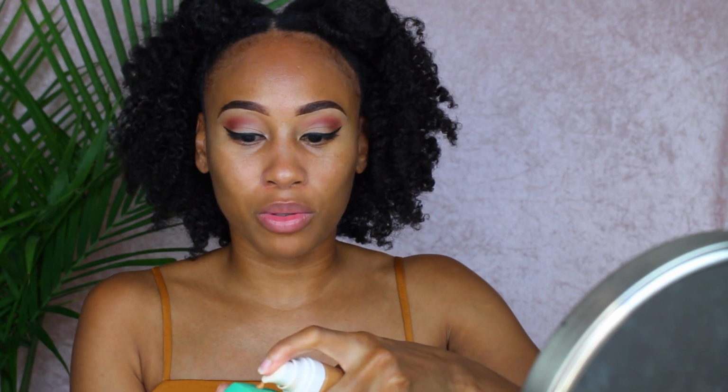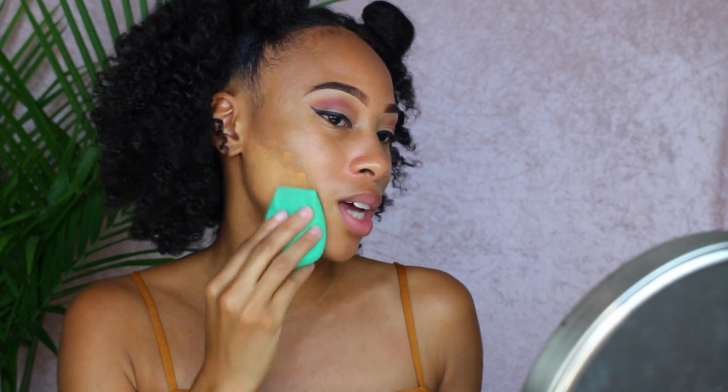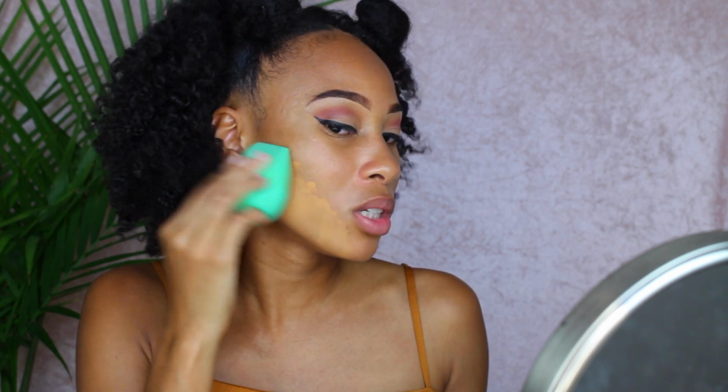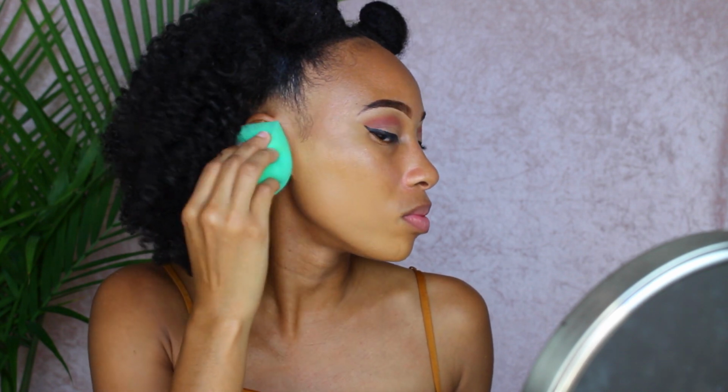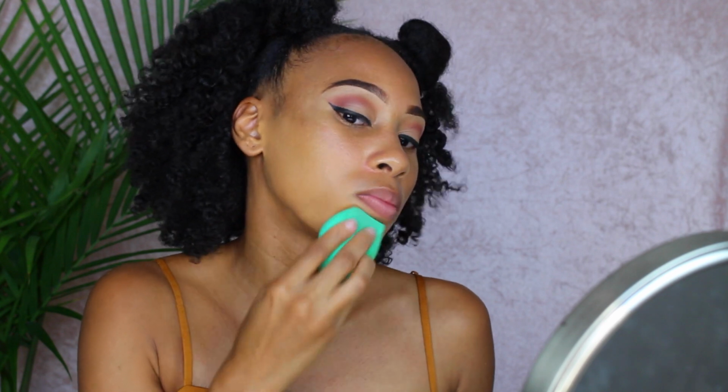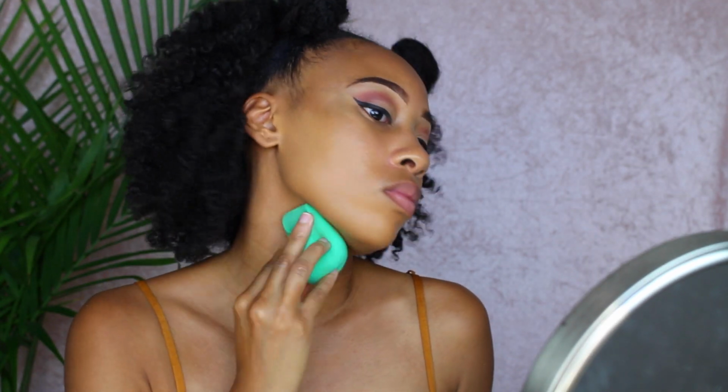So I'm going to use my Fenty Beauty that I've been wearing almost every day, because I'm so pressed. It is so bomb. So I'm just going to take some and put it on my damp beauty blender. See, it still looks a tiny bit light, but it's all good. Once it dries down, like everybody knows, it'll work out. Just make sure you hit that neck.